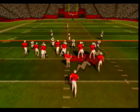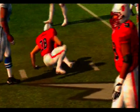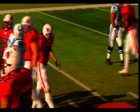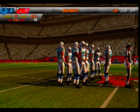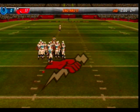Indianapolis lines up in a 4-3. Hands it off to the back. He's brought down behind the line for a short loss. Nothing doing that time, John, as the linebacker gets there quickly. He's one of those guys who's a sure tackler. He'll move up and play physically at the line, come on a blitz, and play the run just about as well as anyone on the defense.